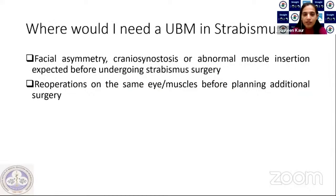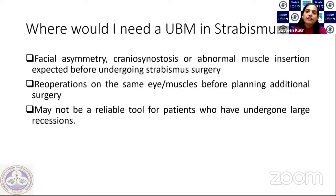Where would I need a UBM? I would say in cases where I always like to do it: facial asymmetry, craniosynostosis, or where I know there is trauma and I can expect abnormal muscle. So I'm more sure when I go to the operating room. Of course, the gold standard is when I see the muscle on the table. In case of resurgeries, I like to do these modalities because I am lucky that I have access to both of these. And it might not be very reliable in patients who have undergone very large recessions. There, the measurements can be really, really off the mark.